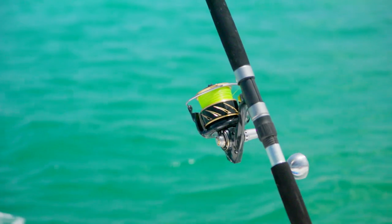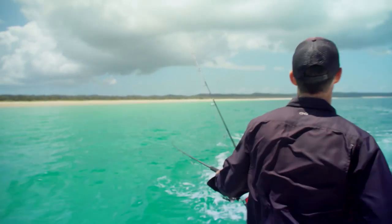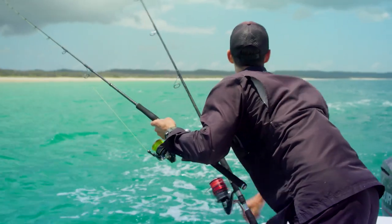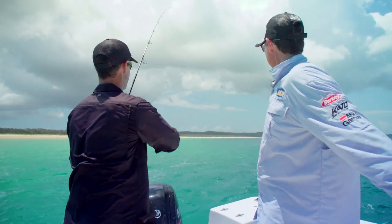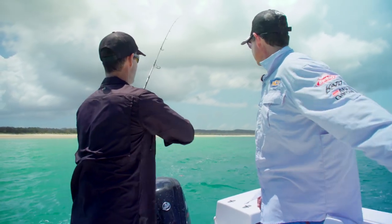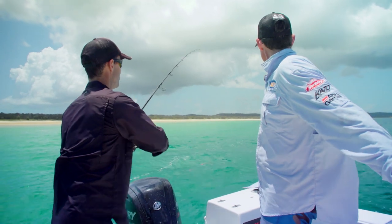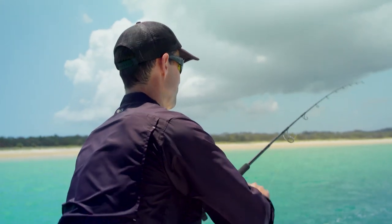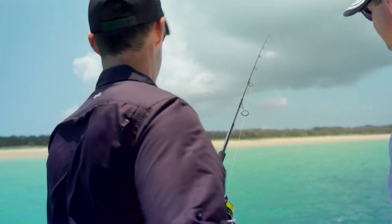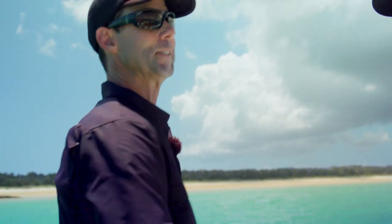These missed opportunities are just starting to play on my mind. No, you didn't want it. Very lazy one, that one. But sometimes it's tide driven. Now, these fish are just cruising past, having a little bit of a look for feed, but they're not really that active at the moment because the tide's not quite to their liking. And that can all change in minutes. So the key is we know the fish are here. We're just going to keep going round and round until we get an active one.